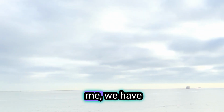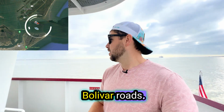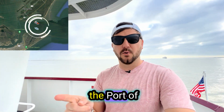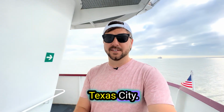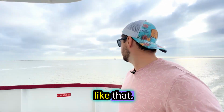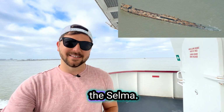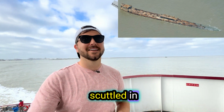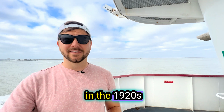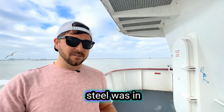As you can see behind me, we have vessels waiting at the Bolivar Roads. These vessels are waiting to go into the Port of Houston or the Port of Texas City. They could be waiting for fuel, for customs, for supplies, anything like that. Right behind me here, we have the sunken concrete ship known as the Selma, scuttled in Galveston Bay in the 1920s after a failed plan to build concrete vessels, as steel was in short supply.